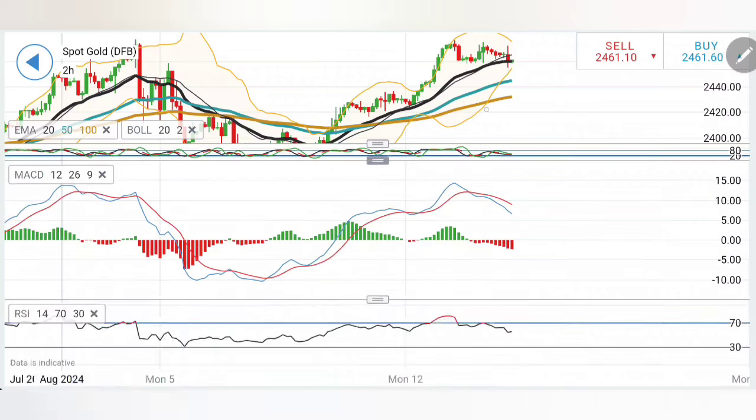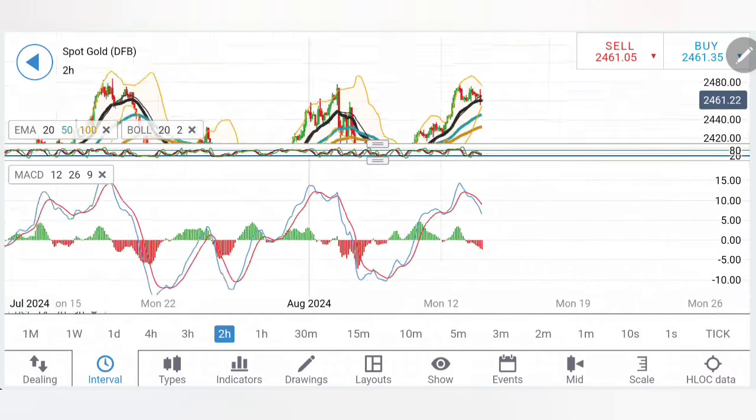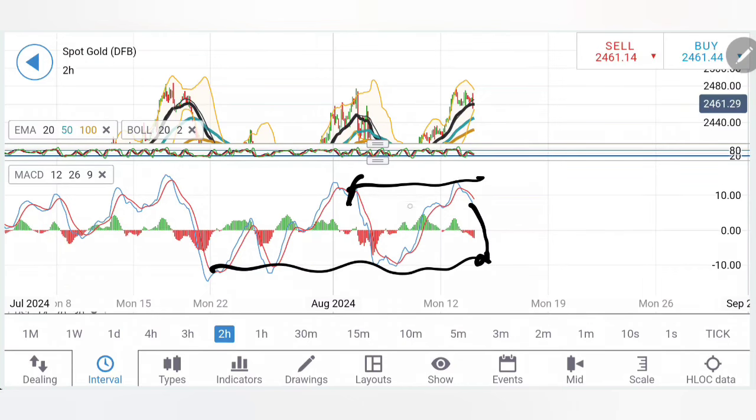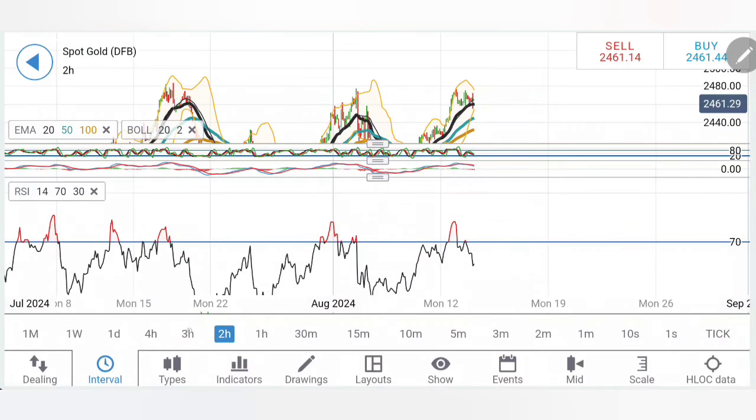The stochastic has dropped. The MACD has crossed over here, and see, this is trading with divergence. This is staying bearish. This can lead to a further drop where it can move towards the bottom, because see, this was the last time it hit the crossover and it continued trading bearish, and this was the previous time. Now this is the same as what we are seeing here. Let's see. RSI has come out of the overbought zone.